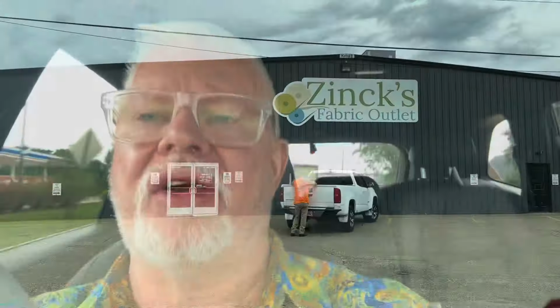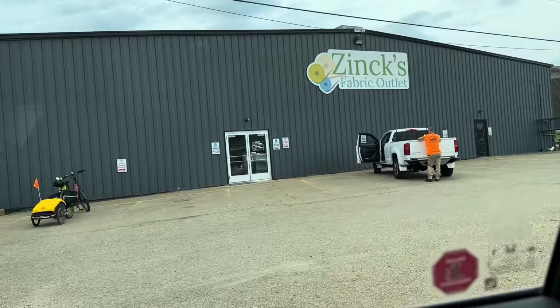Now we're heading to another place called Zinc's. And Zinc's has, well, all kinds of fabrics. They're not just exclusively a quilt store. I think they're like end of lines and stuff like that. I think they're supposed to be like a discount store. So we'll see what we see there. You have reached your destination. This is Zinc's.